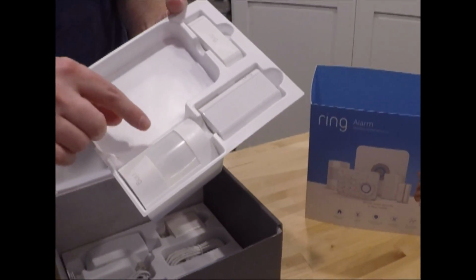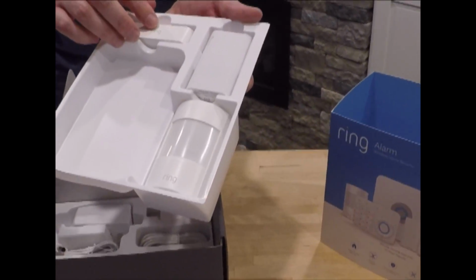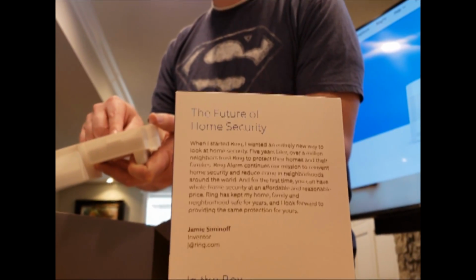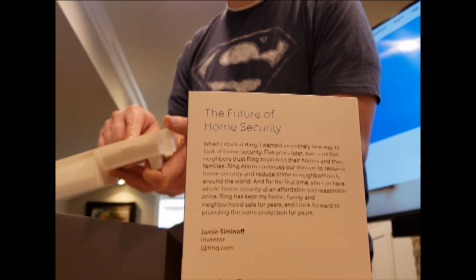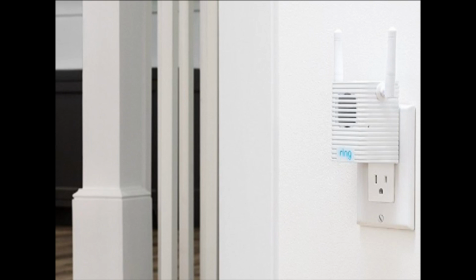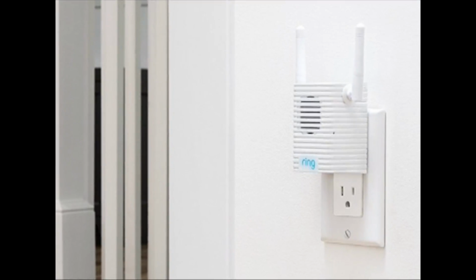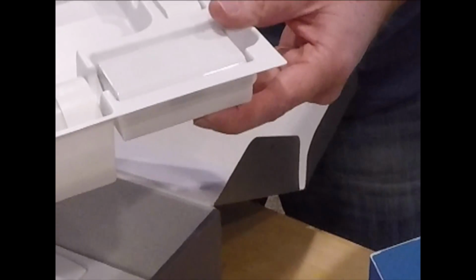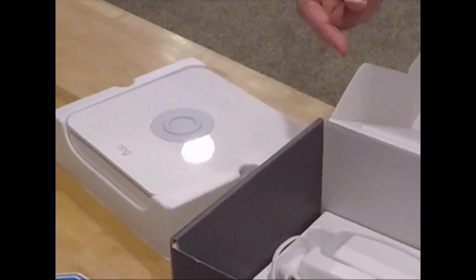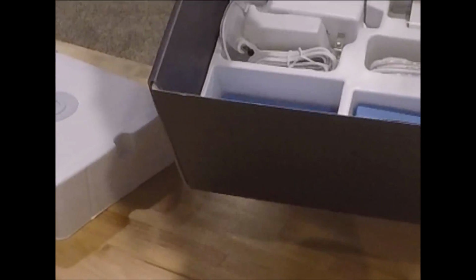And then this is your motion sensor here, one of the contact sensors, which are for your doors and windows. And here's an extender. So if you have some sensors in a different part of the home that's a little bit further away from your base station, that'll actually work as an extender. There's also what they call a Chime Pro, which acts as a door chime for when they ring, if you have the Ring doorbell. But it will do the same thing that this does and act as an extender if you have some far-reaching parts of your home that you want to make sure you have good connection to your other sensors.